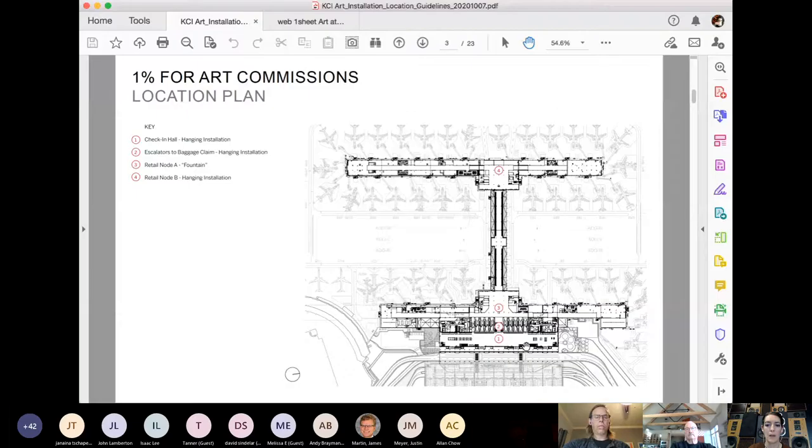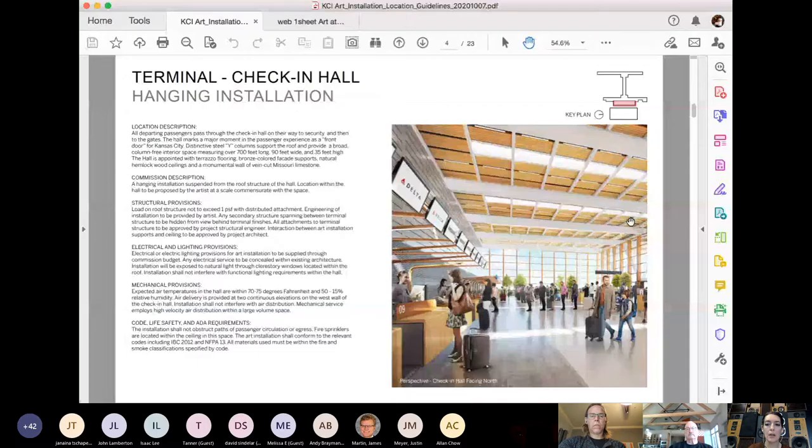So again, check-in hall is here. That escalator is located here. Number three is node A, so through the connector, and number four is node B. So check-in hall. In the earlier picture, I pointed out that front corner, that's this front corner now. So we're actually on the inside looking the other direction. You can kind of get your bearings of where we're looking. And here's a rendering of the ceiling area, so you can see where a sculpture installation may be placed.